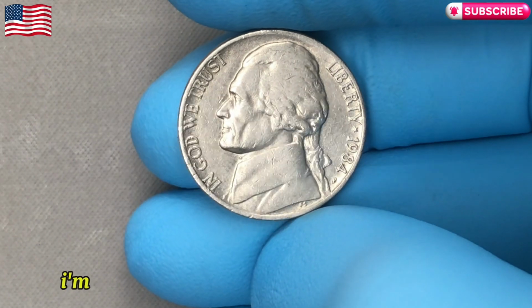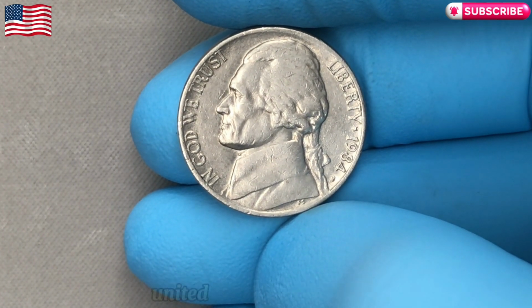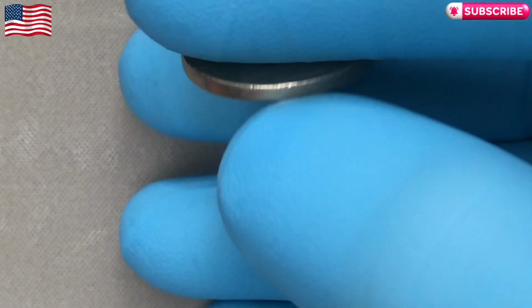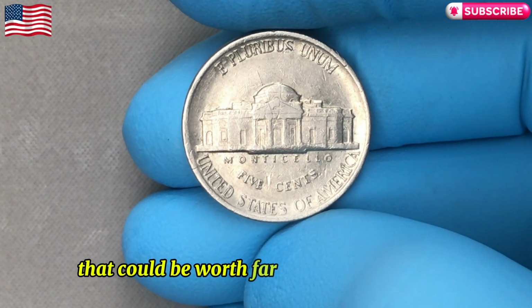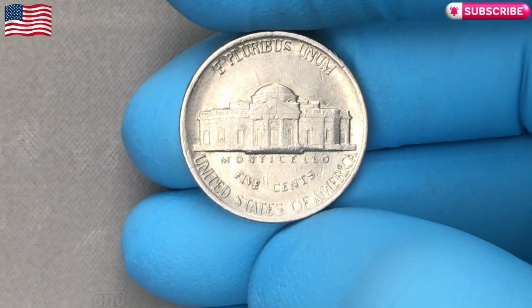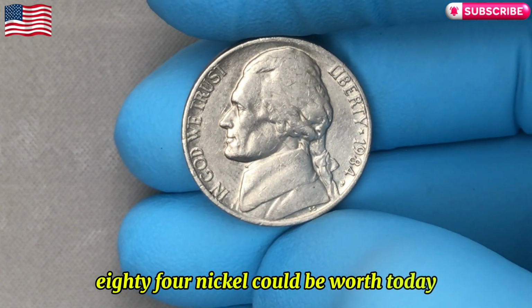Top 6, I'm going to share one of those secrets with you, a secret about the 1984 United States 5-cent coin, better known as the nickel. While most of us think of nickels as just pocket change, there's one from 1984 that could be worth far more than you ever imagined. Stick with me until the end, and I'll reveal just how much a 1984 nickel could be worth today.